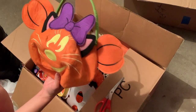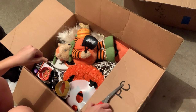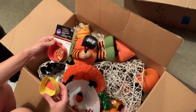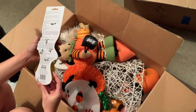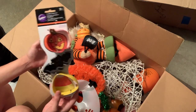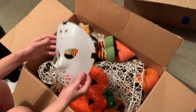I'm gonna keep this and list it. Need to probably get it listed pretty soon. These are Wilton cookie cutters. I don't know what something like this retails for. I'm guessing I'll probably donate it, but I can look it up just in case.